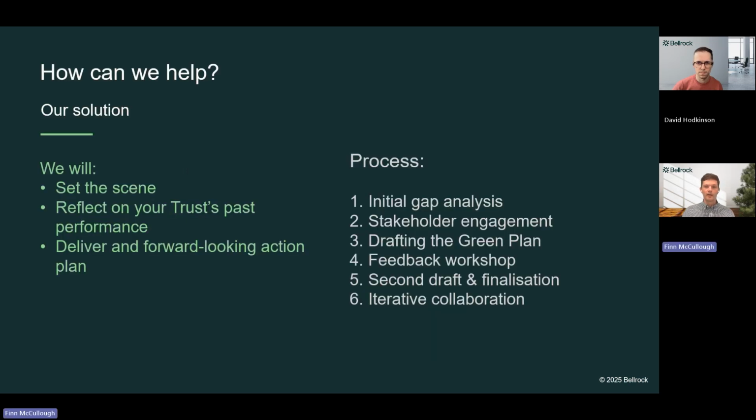How can we help? Well, our solution, basically, we propose to fully develop your trust's green plan, and that will be completely aligned with the latest national guidance and tailored to reflect your unique sustainability journey. For each of the key areas, we will first set the scene: relevant context, why it matters. We'll then reflect on the trust's past performance, highlighting achievements and lessons learned. And then finally, we'll deliver a forward-looking action plan supported by a concise strategic narrative that outlines your trust's vision and next steps.